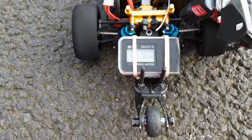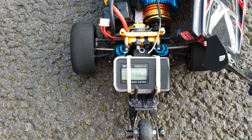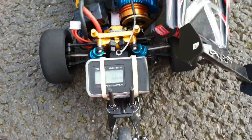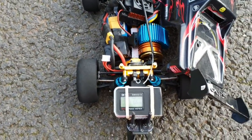Yeah man, zookeeper. Well, you know, I'm still gonna say zookeeper's holding the crown as he set 66 first. So zookeeper's still holding the crown. So yeah guys, we'll go again when the battery's all charged up. My hands are shaking, adrenaline's pumping.